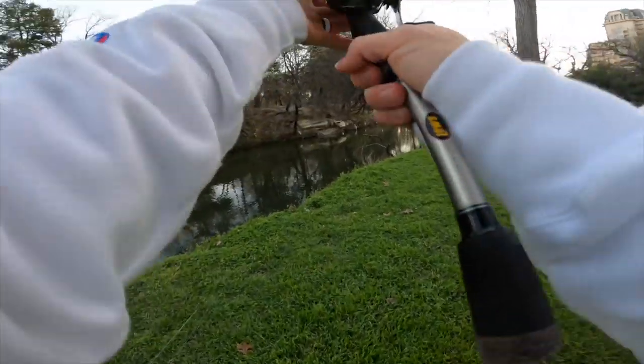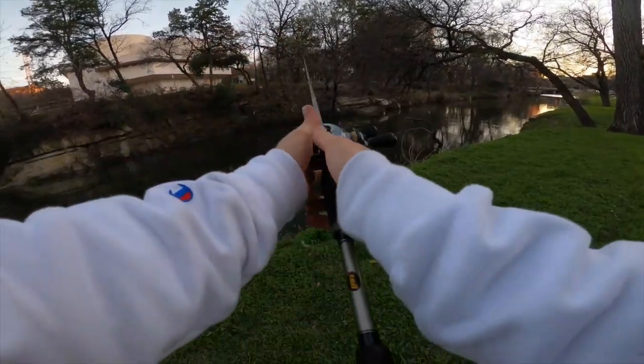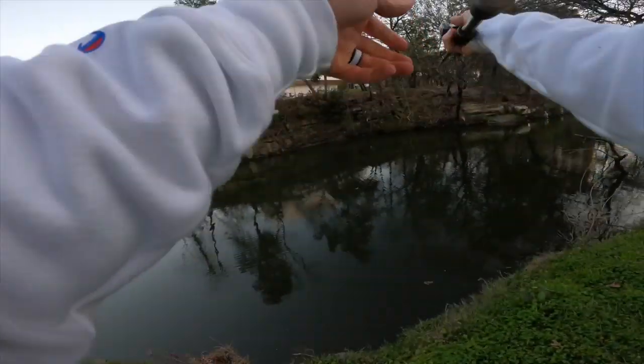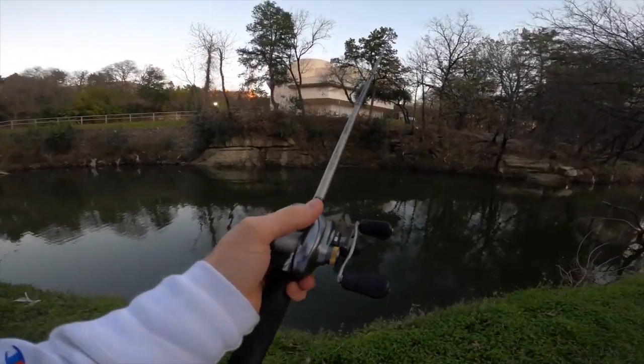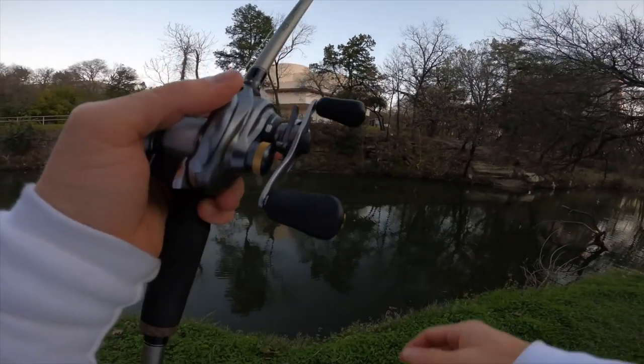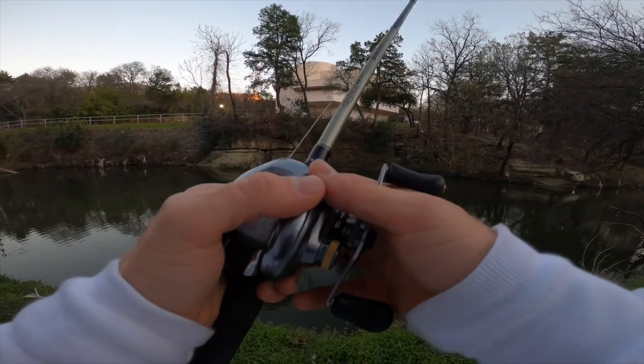We are going to toss this thing in the water right here, and I'm throwing this on an abnormal setup. You guys see how I do it a lot of times. I'm fishing a drop shot with a baitcaster. I think this is a 7.2 medium heavy, and it gets the job done down here in Texas. We got a lot of heavy structure, so I'm rocking that heavier line. The water's a little stained.